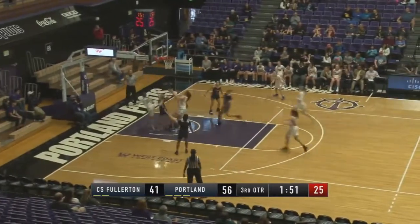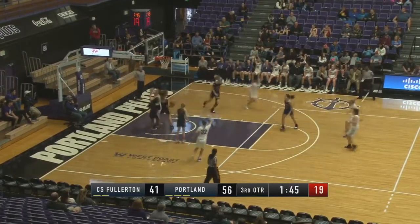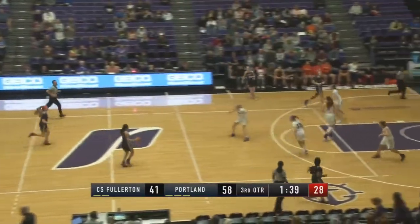Slaga going all the way to the basket with the left hand. Thompson got a piece of that. Anderson, Spencer along the baseline from 10 is good. And again, Spencer staying ready for that second shot opportunity. Great find there by Anderson.